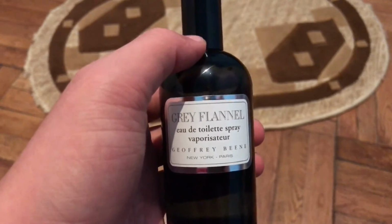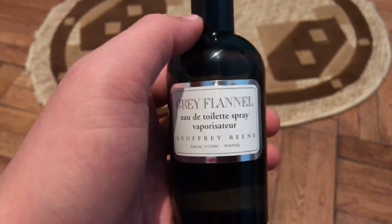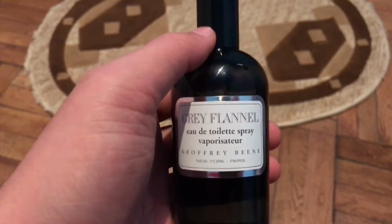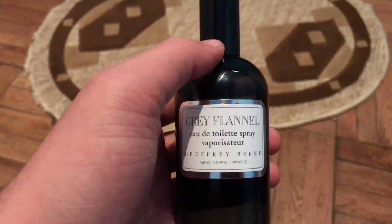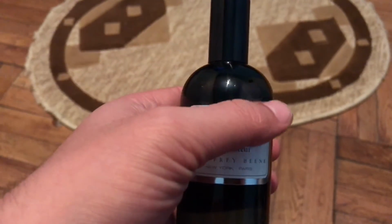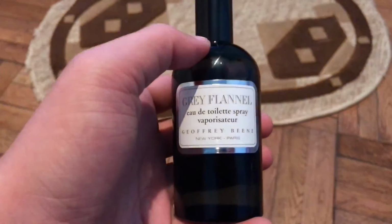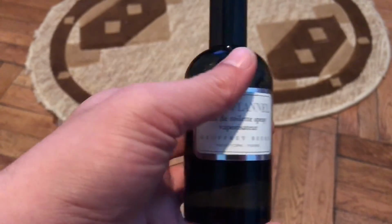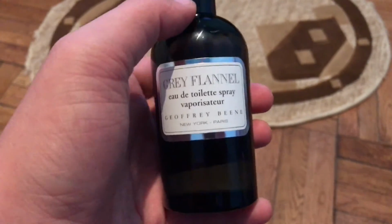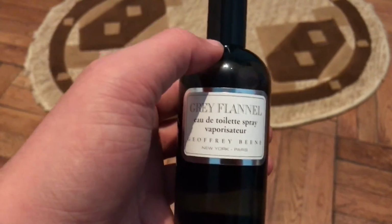The opening reminds me a lot of Van Cleef & Arpels Pour Homme, which is also very strong and very powerful. But another fragrance from Van Cleef & Arpels called Tsar, which is a woody, balsamic, soapy, clean fragrance, is in total opposition compared to Grey Flannel. So, if you want something wearable, I highly recommend you give a try to Tsar from Van Cleef & Arpels. You may actually enjoy it. I actually enjoy it a lot.